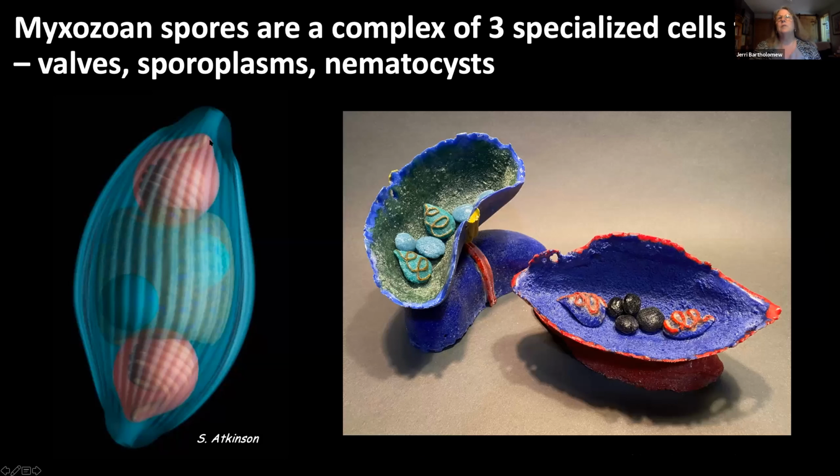We'd long known that myxozoan spores are a complex of three specialized cell types. We have a valve cell here on the outer part, depicted in this Pat DeVere piece as these kidney bean shapes. But internally, we have two sporoplasm cells, which will go on to create the next generation. And we have these two cells that have coiled tubules in them. These are what we now term nematocysts, to be consistent with what they're called in other cnidarians. But these are the stinging cells of myxozoans, just like they're the stinging cells of jellyfish.